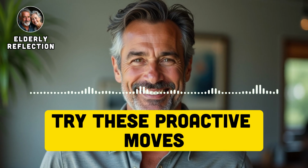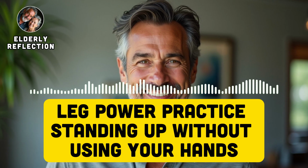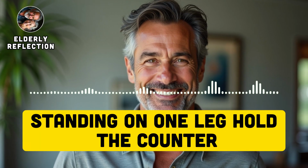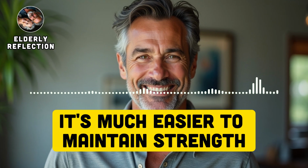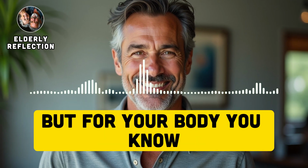Try these proactive moves. Grip strength. Squeeze a stress ball during phone calls. Leg power. Practice standing up without using your hands. Balance. Brush your teeth standing on one leg. Hold the counter. Physical therapist Dr. Chin explains, "It's much easier to maintain strength than to regain it after an injury." Think of these exercises like saving for retirement, but for your body.